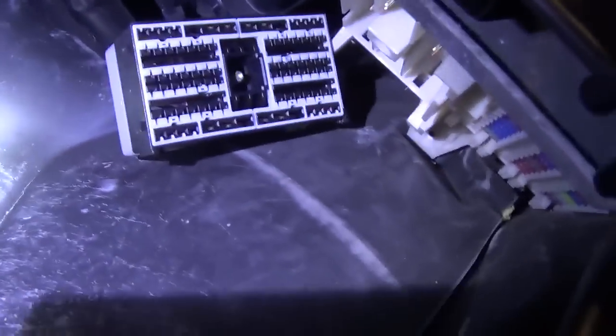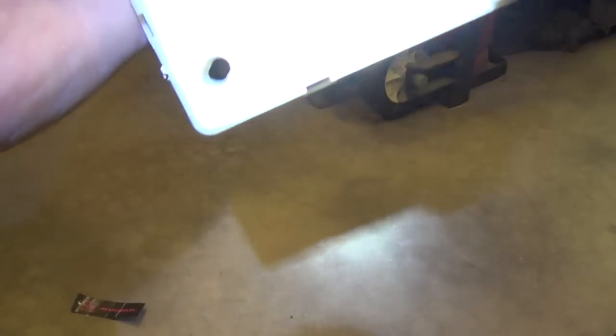Alright, I got the bottom big bulk connector unhooked, and that doesn't look too bad. So let's try to get the rest of this fuse block out of here, see if the harness gives us enough room. I didn't know fuse boxes are supposed to have water in them. Uh-oh. Let's take her apart.